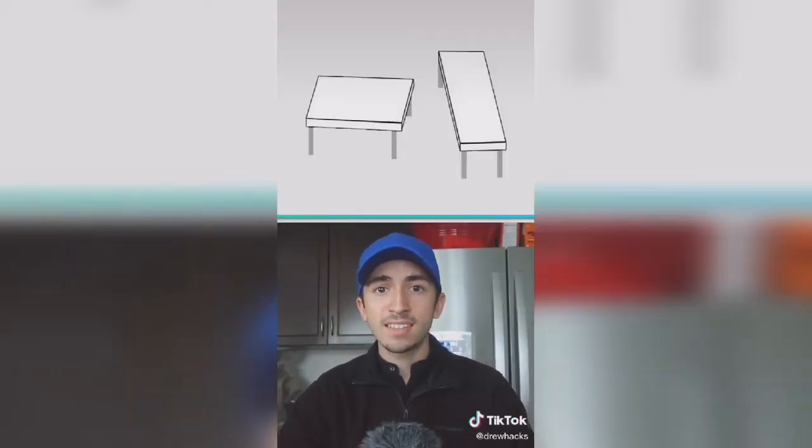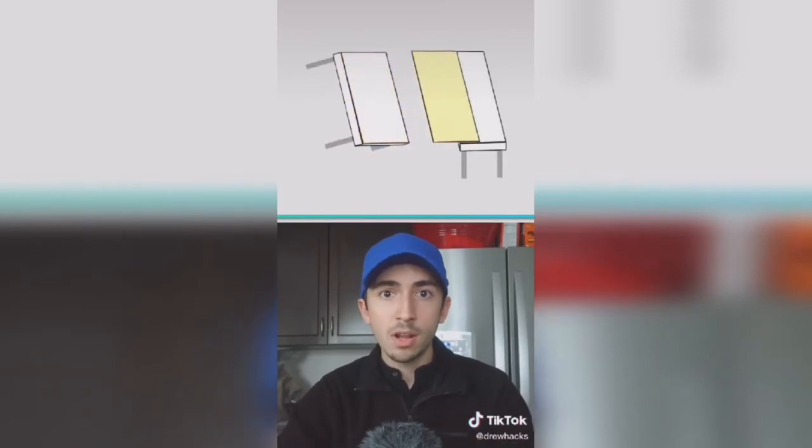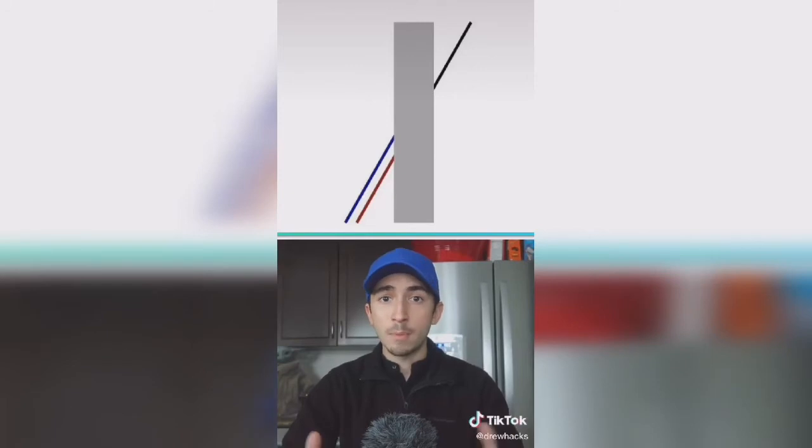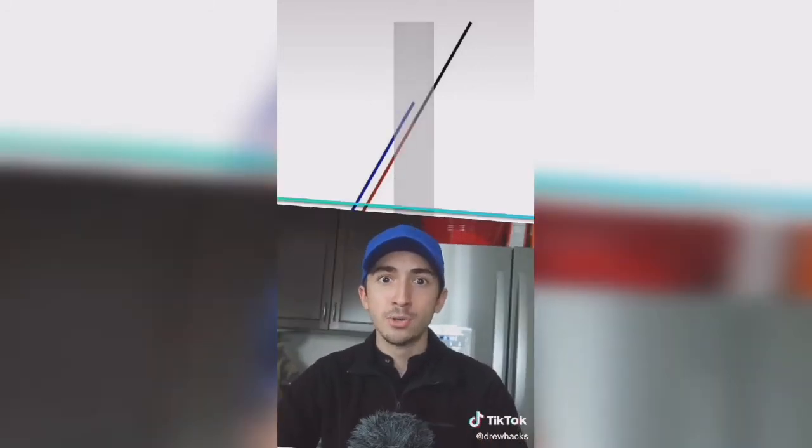These tables are the exact same shape and size, just viewed from different angles. Watch what happens when we rotate one of the tables and focus only on its top. Whoa. Does the black line seem to extend from the blue or red line on the other side? It looks like it's coming from the blue line until the truth is revealed.